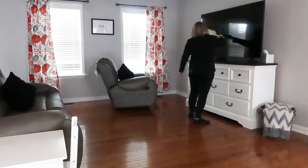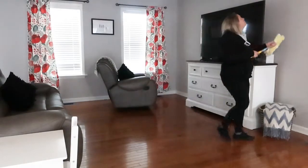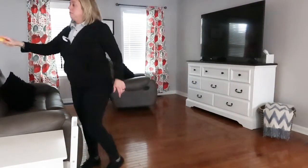As you can see, I just loop through the entryway and I loop through the living room, and I just make my way around.